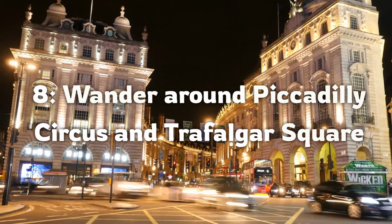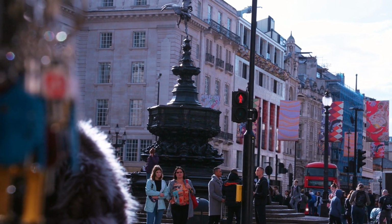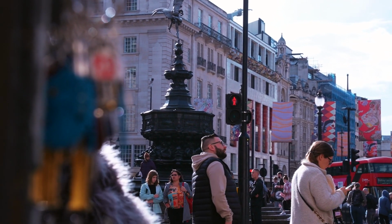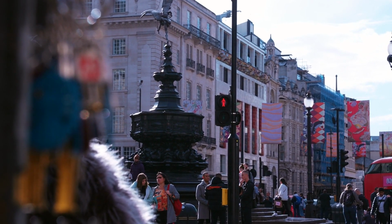8. Wander around Piccadilly Circus and Trafalgar Square. Two of London's best-known tourist spots, Piccadilly Circus and Trafalgar Square, lie not far apart and mark the gateway to Soho, London's lively theatre and entertainment district.